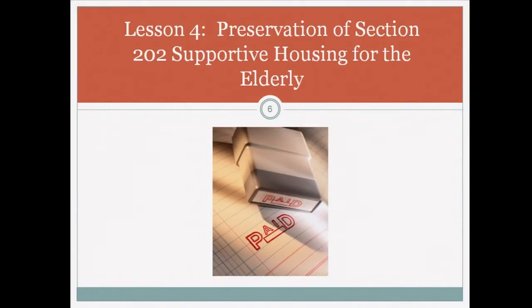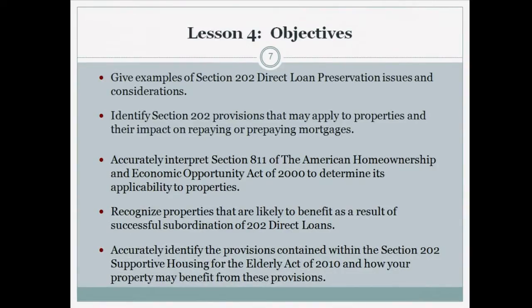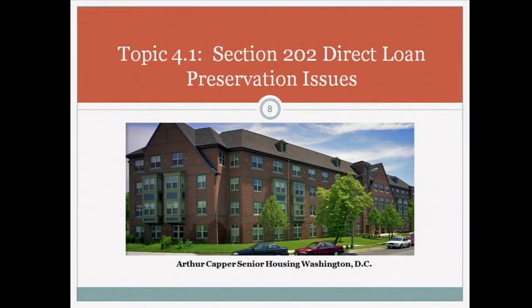So let's get started on Lesson 4, the preservation of Section 202 supportive housing for the elderly. We have a few objectives for this lesson. The first is to give examples of Section 202 direct loan preservation issues and considerations, to identify Section 202 provisions that may apply to properties and their impact on repaying or prepaying mortgages, to accurately interpret Section 811 of the American Homeownership and Economic Opportunity Act of 2000 to determine its applicability to your properties, to recognize properties that are likely to benefit as a result of successful subordination of a 202 loan rather than repayment, and to accurately identify the provisions contained within the Section 202 Supportive Housing for the Elderly Act of 2010 and how your property may benefit from these provisions. So topic 4.1 is the Section 202 direct loan preservation issues.